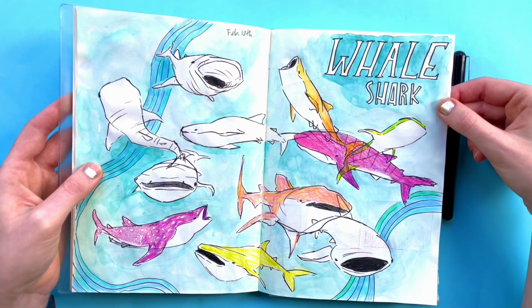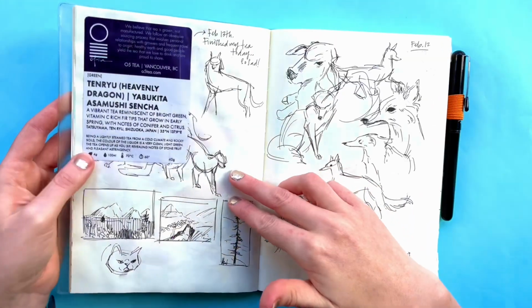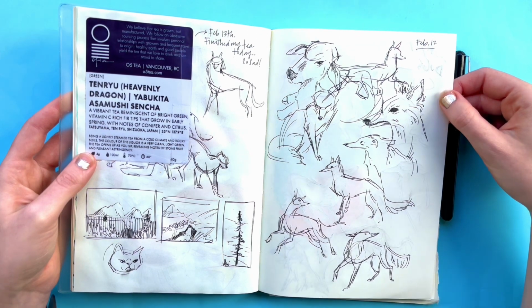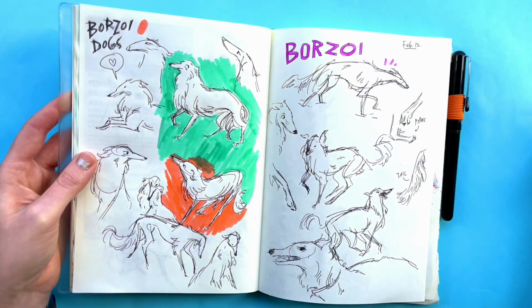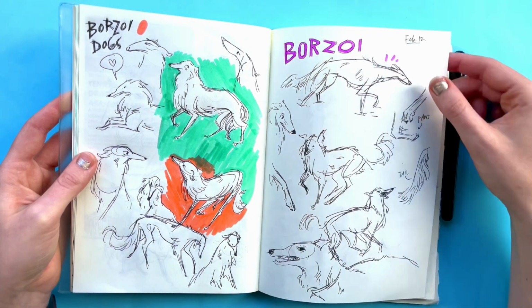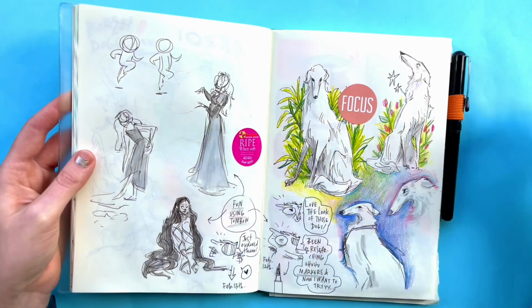These were just practicing some whale sharks. I saw somebody else do it, and so I was like, I'll do it. And I don't know, it was okay. It wasn't my favorite. And then I was just practicing a whole bunch of borzoi dogs and cows and such. Some more here. And after I got some markers, I actually went back and added some color to it, just to add some fun color stuff.